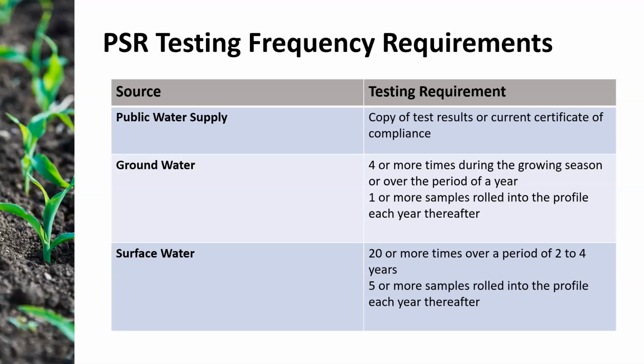Surface water is more of a concern because it's more likely to be contaminated. So if you're using surface water, things like an irrigation ditch, a pond, anything exposed to the environment, the rule requires you to do 20 or more tests over a period of 2 to 4 years. Thereafter, you would do 5 tests per year, and those 5 tests would be rolled into your initial test, and then your oldest test would get kicked out of the calculations. So you're always having a rolling 20 tests that are being used to calculate your geometric mean or your STV.